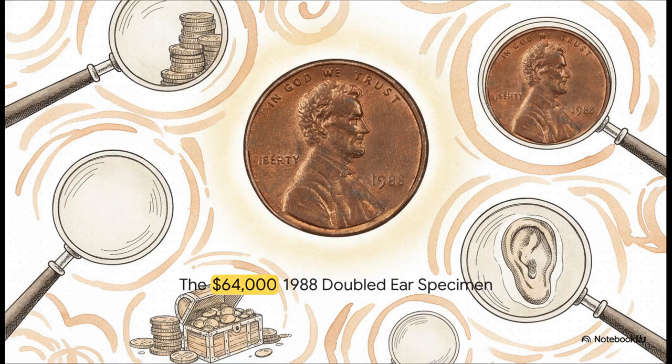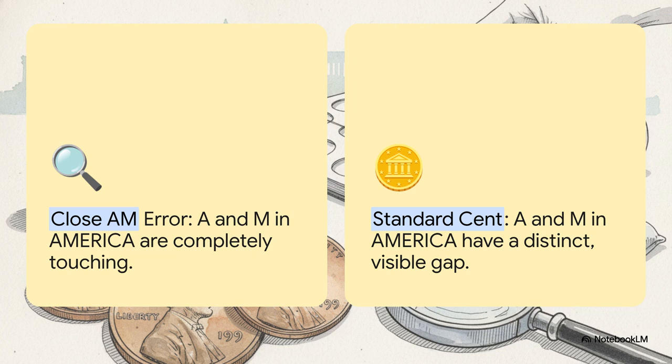What's staggering about this is that a specific MS63 red-brown specimen recently broke auction records, pulling in an astonishing $64,000. And this brilliantly illustrates the microscopic level of detail we're talking about here.